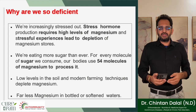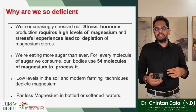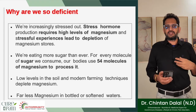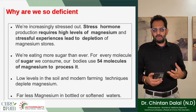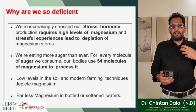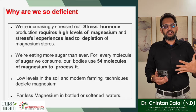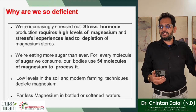So why are we so deficient? We are increasingly stressed out, and stress hormone production requires higher levels of magnesium, and a stressful experience leads to depletion of magnesium stores from the body. And our body is so capable, because magnesium is a very tightly managed mechanism, where it is stored at the tissue level and the bone level, and only 1% is in the blood circulation.